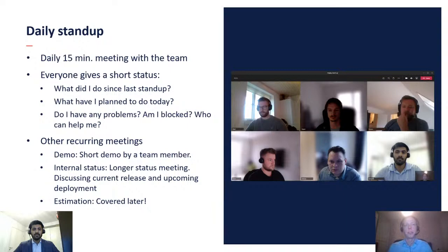We also have something that we call internal status, which is basically a longer status meeting once a month where we discuss the current release cycle and the upcoming deployment that we will have for that release. And once a week we have estimation meetings that I will get back to a little bit later, or rather soon, when we talk about how we estimate things on the project.